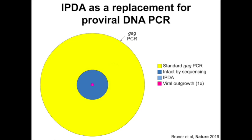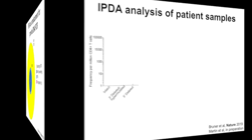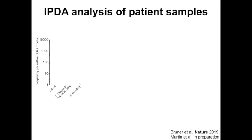With this assay now, we can get a lot closer to the true number of intact proviruses. It turns out that the assay does detect some defective proviruses that have small deletions between the amplicons, but it's certainly much better than the standard PCR assays shown in yellow. And the real advantage is that this assay is scalable.